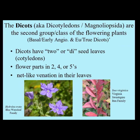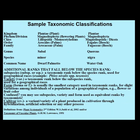Dicots are a second group or class of flowering plants called dicots because they have two seed leaves, two cotyledons. Their flowers are grouped in twos, fours, and fives, their parts. And if you look at the Ruellia, the little purple blooming plant that you have, you'll notice the net-like venation in those plants.